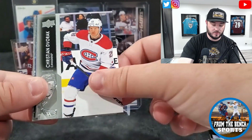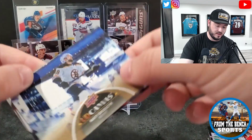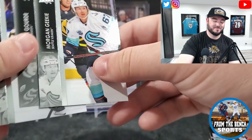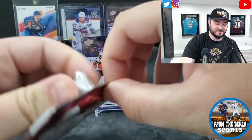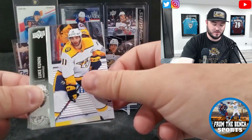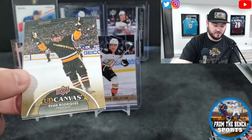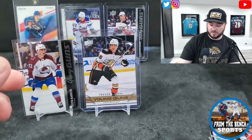Chris Driedger, Christian Dvorak, Adam Fox, Jonas Donskoi. Our first canvas is... Man, he is making out. Matt Grzelcyk for the Boston Bruins. Jeez, that's like 4 cards now. I bought this box for him. Let's see what else we can get here. Luke Kunin, Marc-Andre Fleury, a checklist. Got Seth Jones and Marc-Andre Fleury. And our next canvas is Evan Rodrigues. So finally not a Boston Bruins hit.